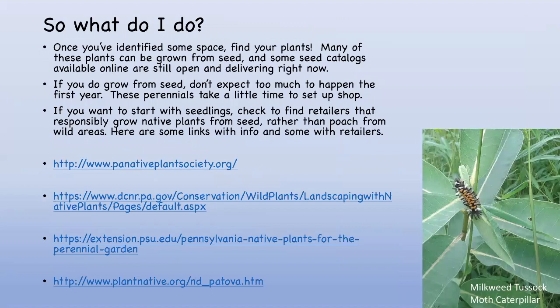Okay, so once you figure out good places to plant, a question might be, do I plant seeds or plants that have already been started? If you have patience, seeds can go into the ground now in the spring or in the fall, but they probably aren't going to do a whole lot of growing this year. If you want to start from seedlings, check around for plants from nurseries that grow them from seed, rather than from the unfortunate practice of poaching from wild areas. Look at planting instructions on seed packets or the seedling tags, and remember, these plants are supposed to like it here, so hopefully you can just watch the pollinator parade.